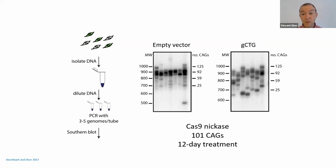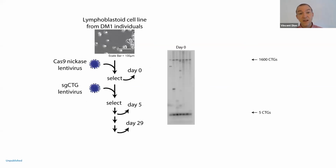We could move it to a different cell system, specifically in this case, lymphoblastoid cell lines from myotonic dystrophy individuals, which have an expansion of a CTG repeat at the DMPK locus. And here we transduce the lymphoblastoid lines with a Cas9 nickase lentivirus, and then with a guide RNA lentivirus, and then we looked at time points. This particular individual had 1,600 repeats on one allele and 5 on the other.